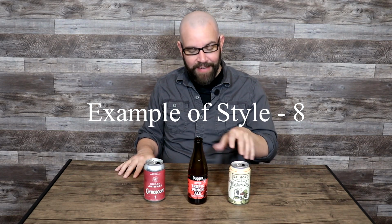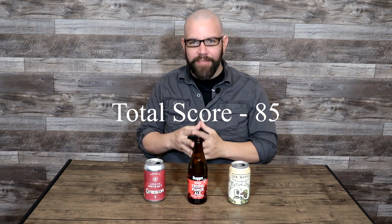Finally, as an example of this style, another great example of a Gose. And again, I'm really only docking points from a couple different areas: the slight deviation in balance between Marryin Berry and raspberry, and the slight bit that I was missing on the end of the finish. I mean, I'm really nitpicking again, but this is still, again, well above average for the style. It just is. I gave it an 8 out of 10. That brings the total score on Novo's Marryin Berries to an 85 out of 100.